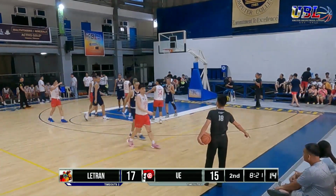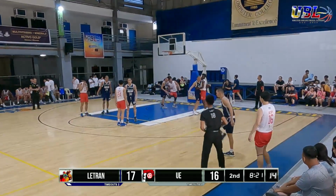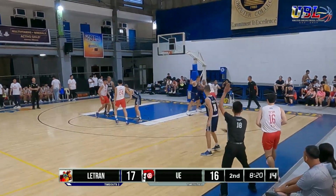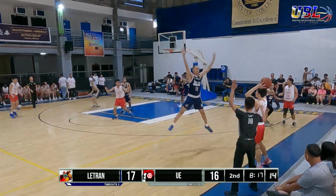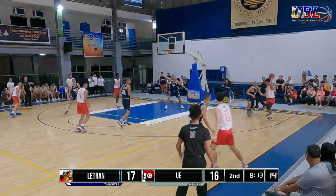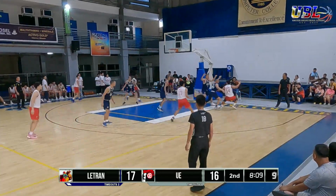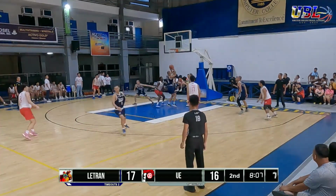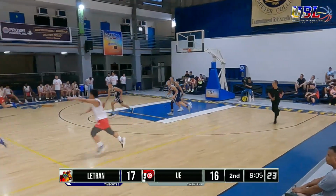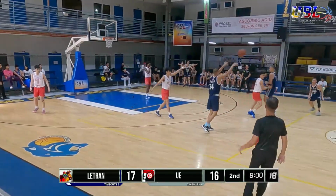Wow. 17-16, 1 point game. 14 to shoot. The white and red. They go to Sabroso. That's tight deep on him. Sabroso creating that space, was able to put up that shot. He misses, however, 17-16.